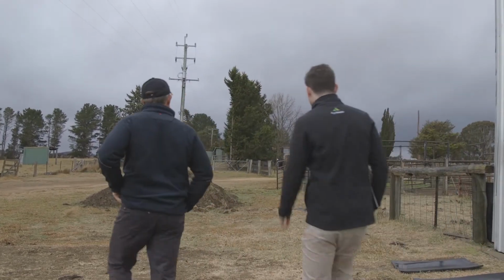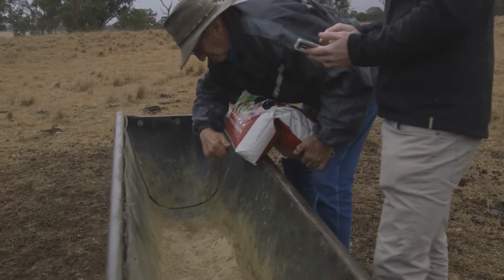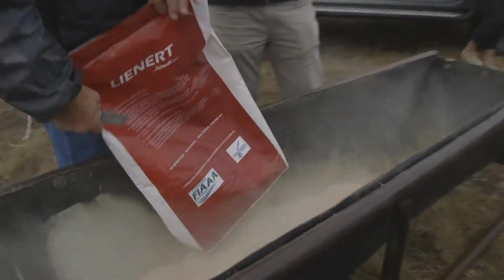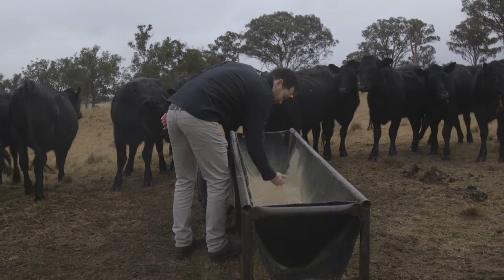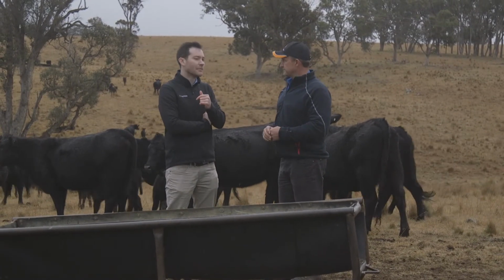In our business, the implementation of technology always has to have a bottom line effect. With the drought that we're in at the moment, we're feeding everything pretty well. We're throwing out over $2,000 a day in feed. And the AgriWebb app allows us to record that. We can actually understand our business better and work out whether we're wasting our time or not, quite frankly.